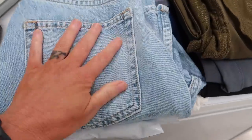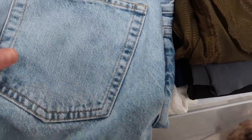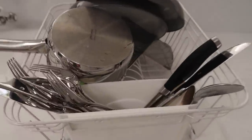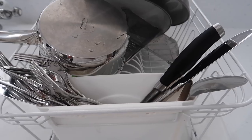And these have arrived. I ordered these online, just little, maybe like a mum fit jean, but gorgeous. So I'll have to try them on, and if they're nice, I will share them with you. I've got a cream colour and a light denim colour because they're nice and summery, and I've got no jeans like this at all. And something else I also got, which I've never had before. Well, I say I've never had one before. I did have one years and years ago.